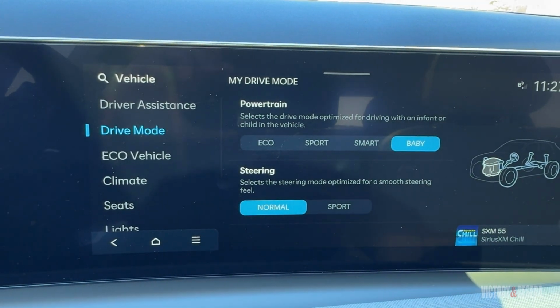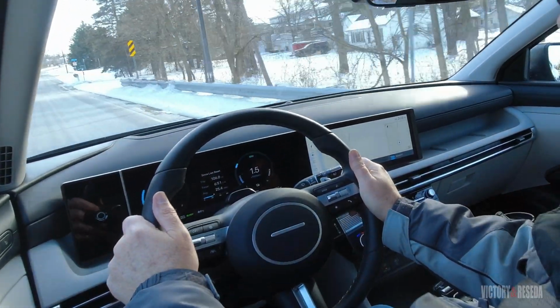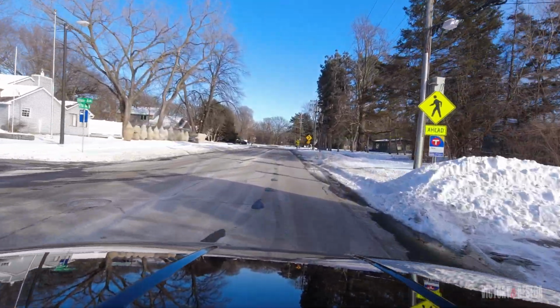Now, new for 2025, you do have an option of configuring that to be called Baby Mode. So Baby Mode is designed to reduce the sharpness of the throttle inputs and to smoothen out the drive experience and to try to keep the cabin as quiet as possible, using the electric motors a bit more to keep a more calm and serene driving experience. And I think your pets might also appreciate that as well. But they call that the Baby Mode.